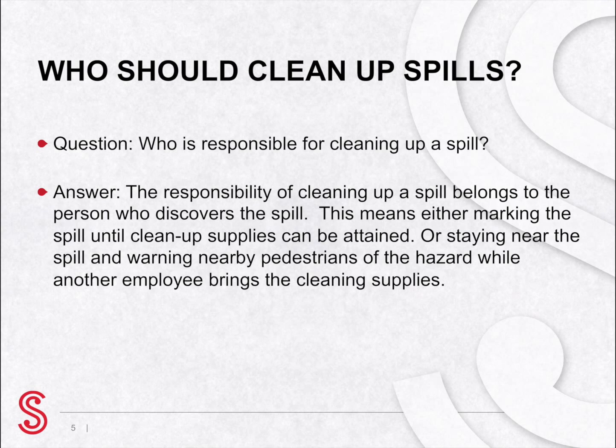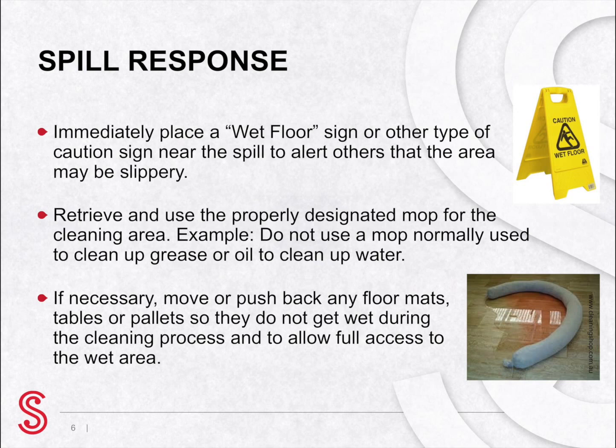This assignment of responsibility must be backed up by training. For new employees, it should be part of their orientation. For existing employees, it should be part of a shift meeting at least once per year. Your spill response plan will need a spill response kit. How large or extensive the kit should be depends on your operation and the size of your business.